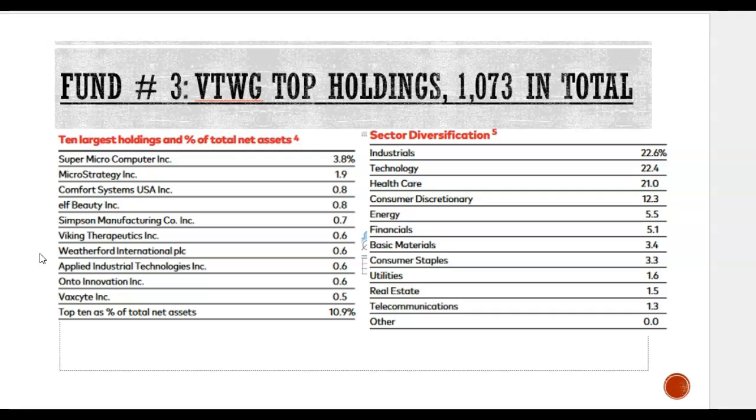All right, now how many stocks or positions do you have here? You get 1,073. So 1,073 different companies are in this. Companies such as Super Micro Computer, MicroStrategy, Comfort Systems, e.l.f. Beauty, Simpson Manufacturing, Viking Therapeutics, Weatherford, Applied Industrial Technologies, and that's a good rounding out. Those barely make up 10%. That's what's really important. Nice diversification here.